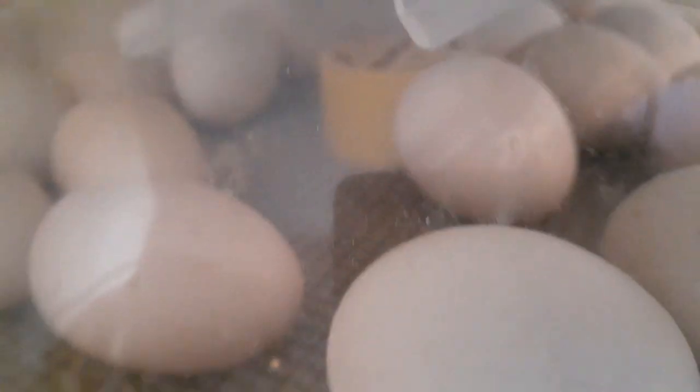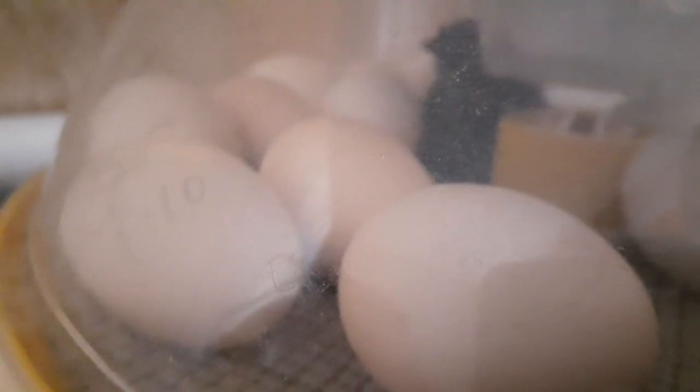So we do have to keep track of when this little one hatched. It's important. There he goes. We have to keep track because he needs to come out 3 days from now. So 3 days from now, even if these other guys aren't hatched, he's got to come out. So I'm hoping the rest have hatched by then. They usually do. But he's a little bit early.